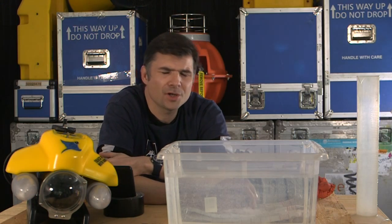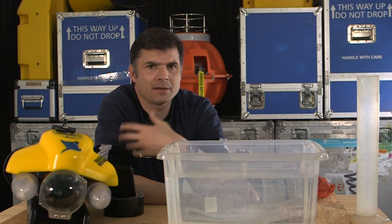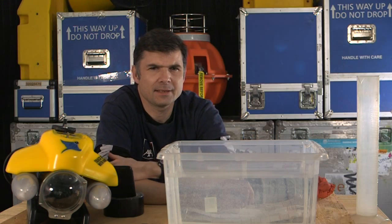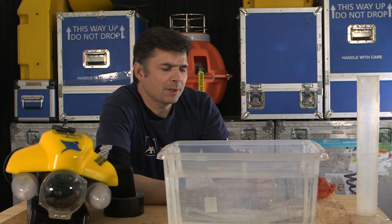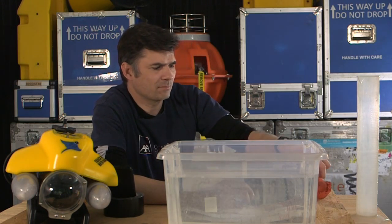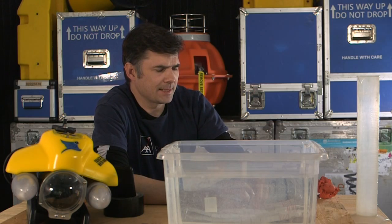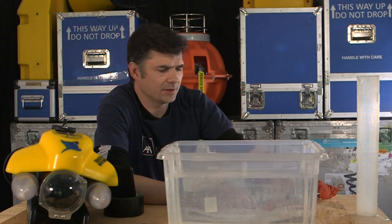And then think about what our scientists might need. So it's not speed that they're looking at, rather they want a nice steady platform to do their science. So what we're going to look at today is how can we design the shape of a submarine that will move slowly and steadily through the water. And so we're going to think about what shape that should be, and think about the different types of shape that we may have seen ourselves.